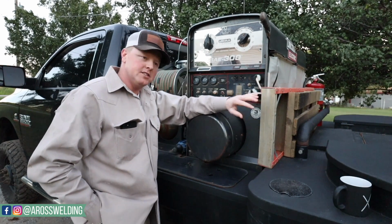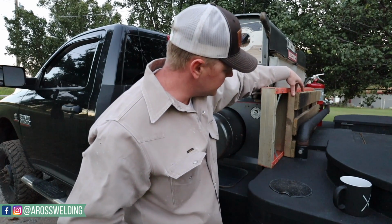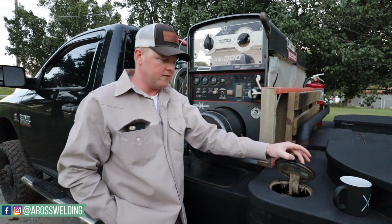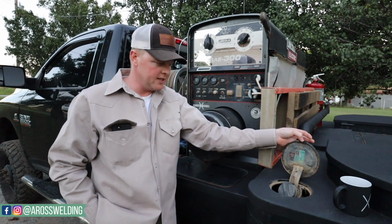And I got a ladder that I just slide right in here behind my machine, and my mud board just sits right behind it. Stays on there, don't have any issues. And then my fuel, this is the stock fuel cap. I just took off my stock bed and I incorporated it here.